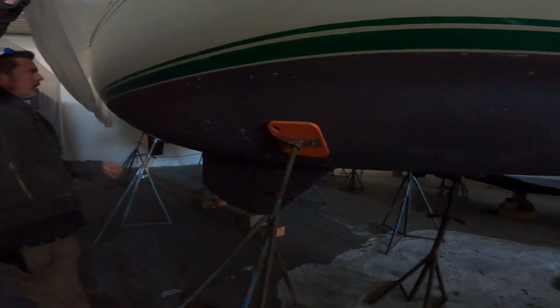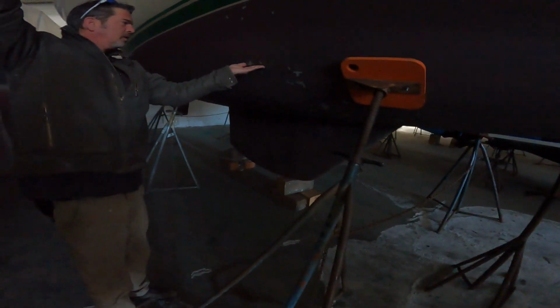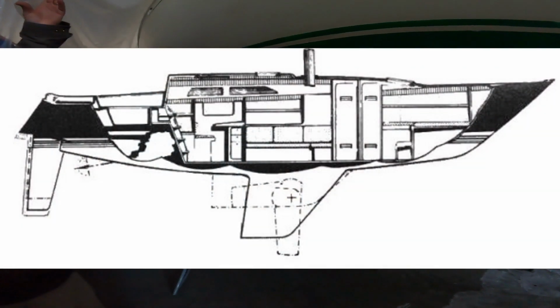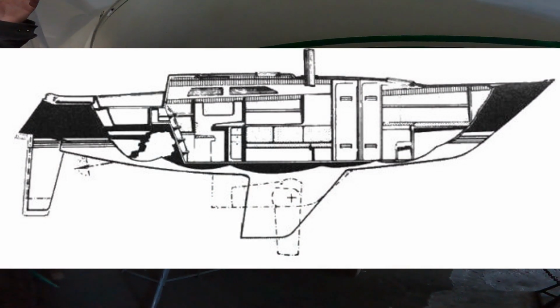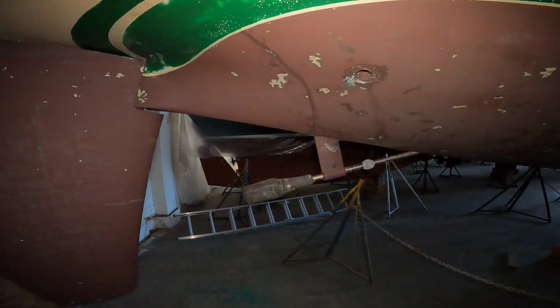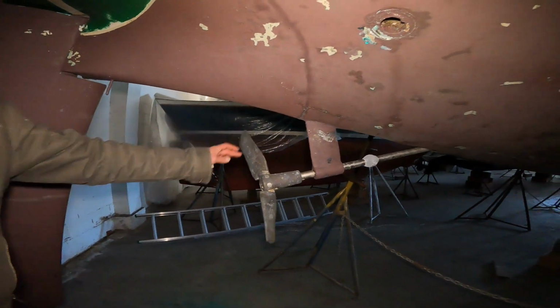So, yeah, you can see some blade of paint still on there. CNC 40, she is a centerboard with a shoal keel. Draws 4.5 feet with the centerboard up, 8.5 feet when it's down. Nice folding prop. Two-bladed. Look at that. I might have to get a light on here. Yeah, I think so, for a second. There we go. We shed some light on this. Folding prop. Yep, two-blade folding prop.